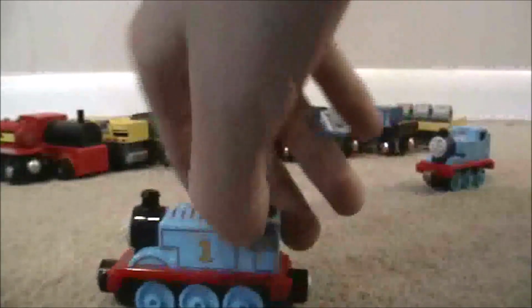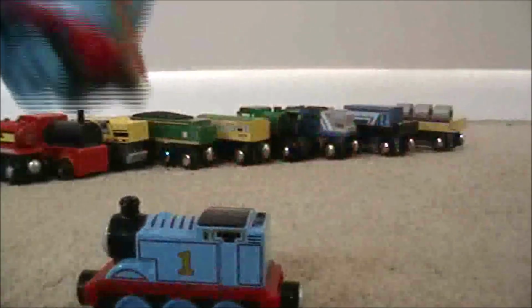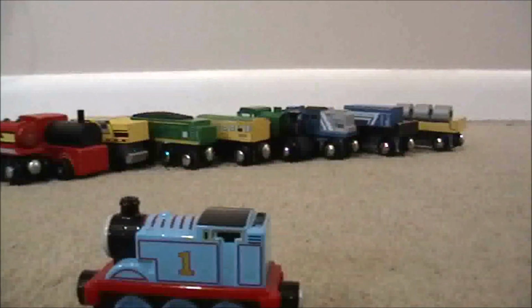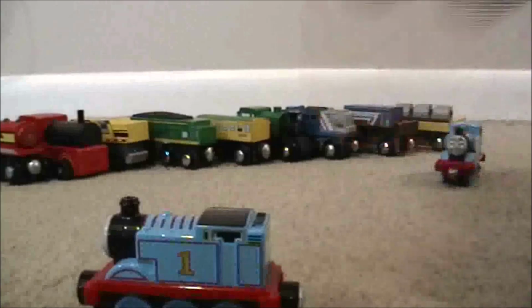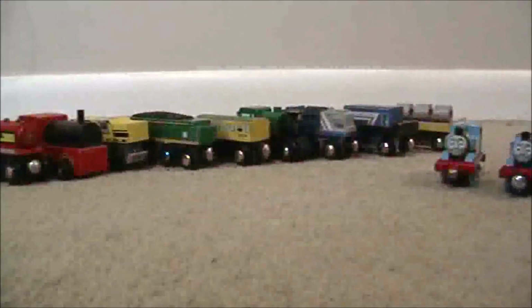You know, obviously you can't go in there. I mean, with this Thomas at least, you could see in the cab there, and you could, I don't know, stick something in there. Put a little guy in there. But yeah, nothing like that over here. So, it's just a standard Thomas. It's labeled 2013. So yeah, there's Thomas.